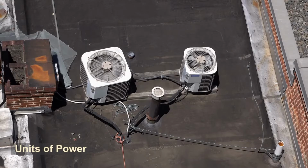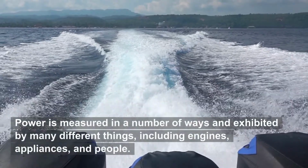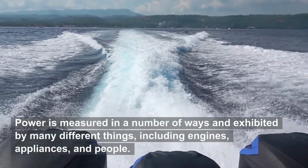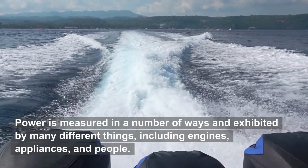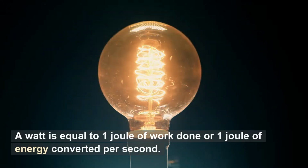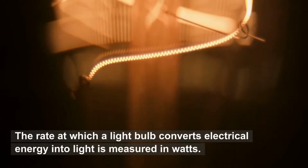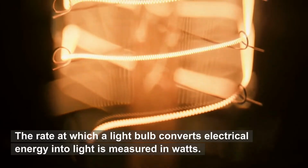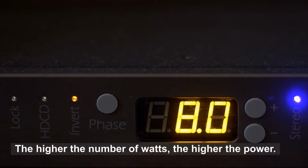Units of power. Power is measured in a number of ways and exhibited by many different things, including engines, appliances, and people. A watt is equal to 1 joule of work done, or 1 joule of energy converted, per second. The rate at which a light bulb converts electrical energy into light is measured in watts. The higher the number of watts, the higher the power.